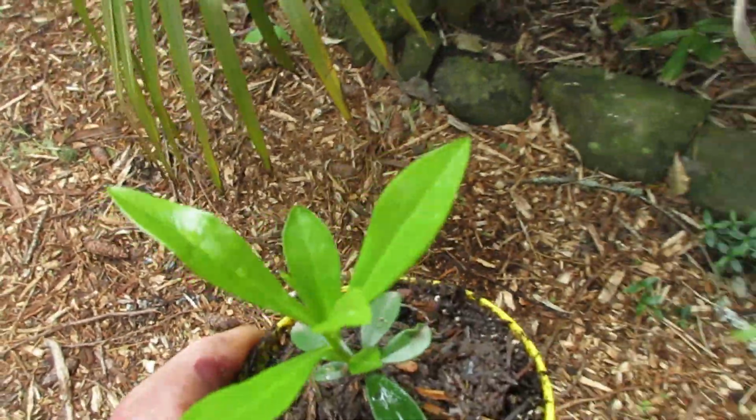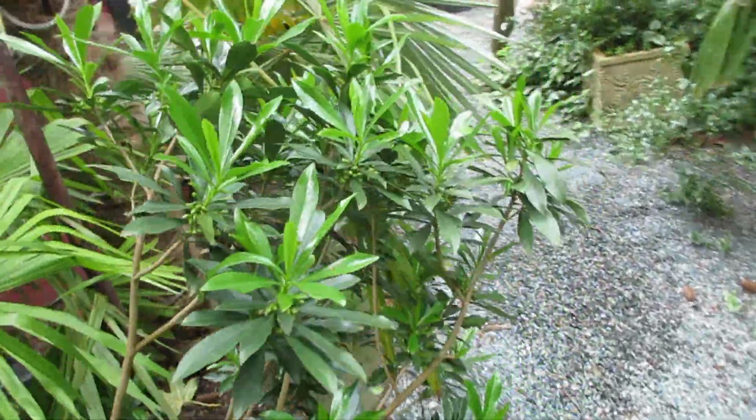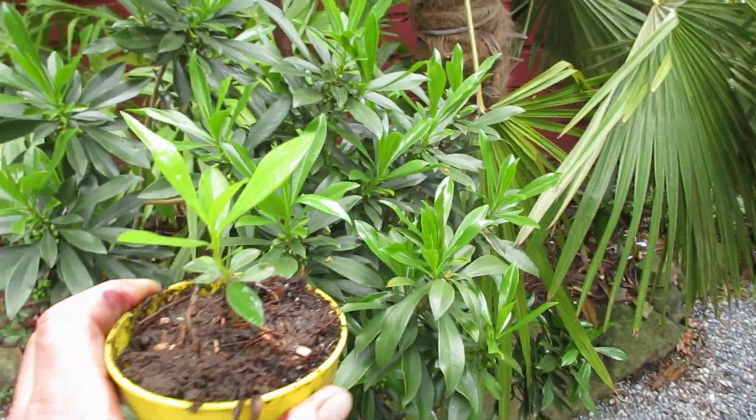So keep your eye on invasive species. If you don't like them, rip them out. Me, like I say, I try to keep them under control. There's another one there. And I like these because they are evergreen. They're a beautiful broadleaf evergreen, super glossy leaves. They grow well with rhodos and palm trees.